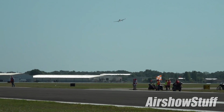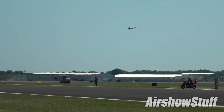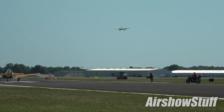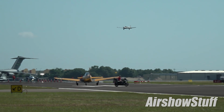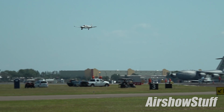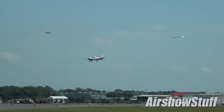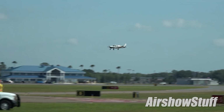Tower, Experimental 250 Charlie Foxtrot, right turn to the left, midfield downwind. 250 Charlie Foxtrot, affirmative, midfield left downwind, stay at 2500. Oh, 250 Charlie Foxtrot, is that a U-turn into the downwind now? Affirmative.